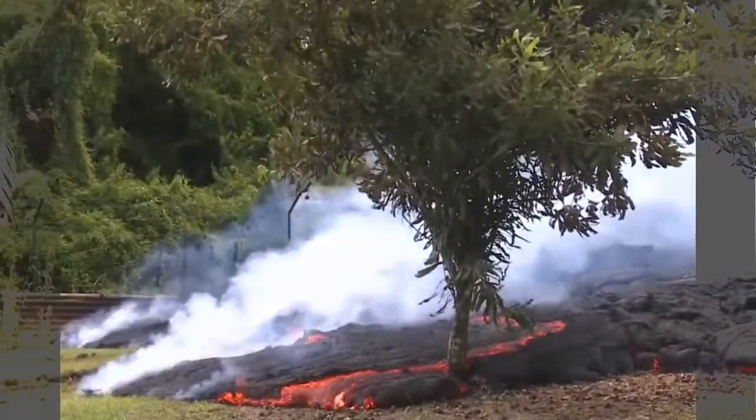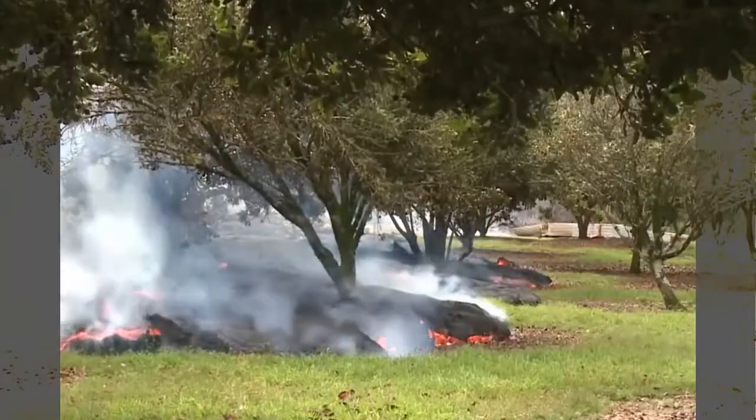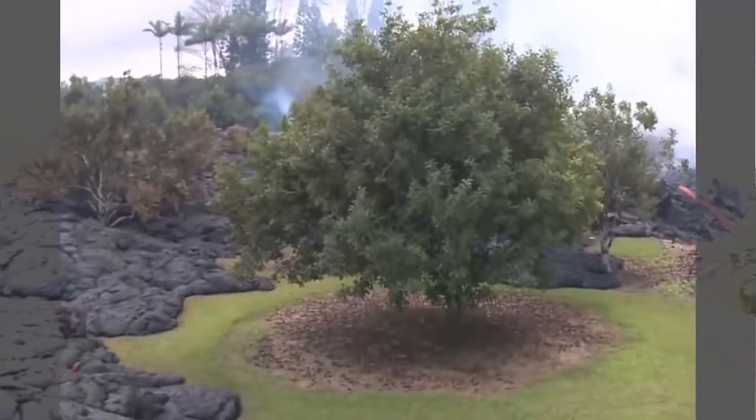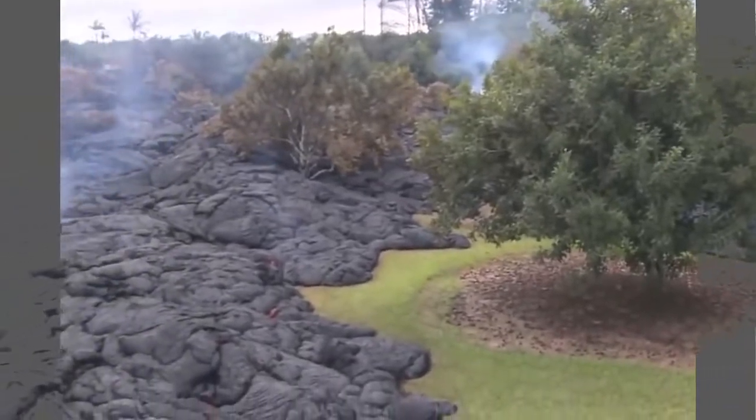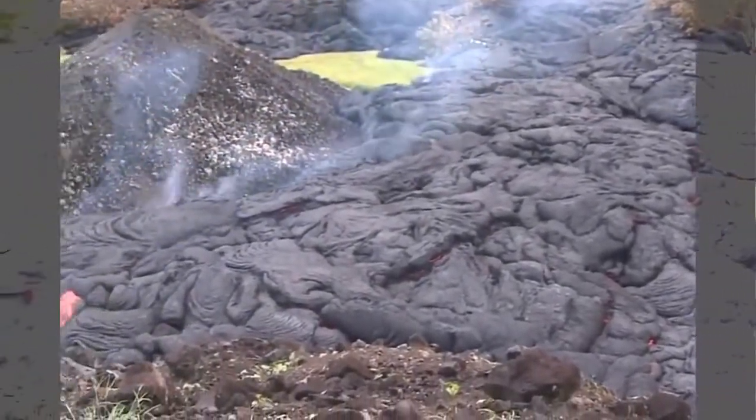The flows entered the top of the Sugimoto property on October 28th and burned into the macadamia nut orchard. Listen for the methane blast. These happen when gas from burning roots ignites and explodes.